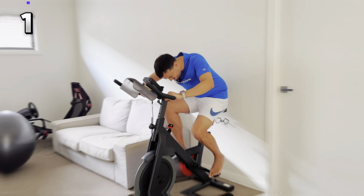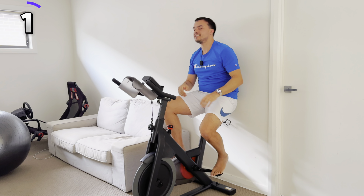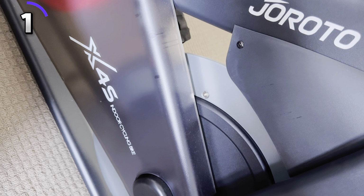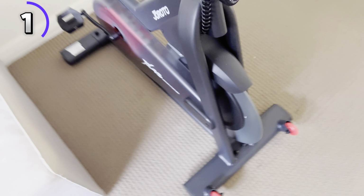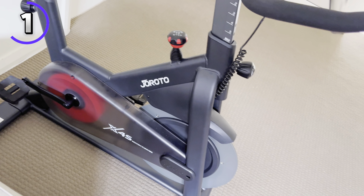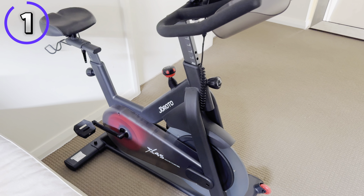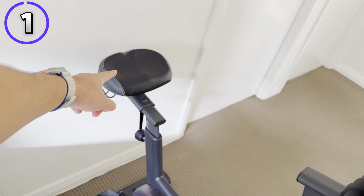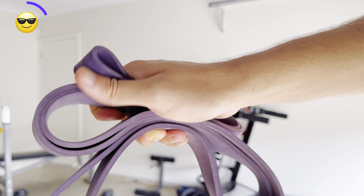Exercise bike. Joroto X4S. This is pretty much one of the best things you can get on there. Silent, entirely silent. And I've got a whole video on that, so make sure you check that one out. But that's very high quality. Doesn't really get much better when it comes to these things. And I did replace the seat. That's a different seat.